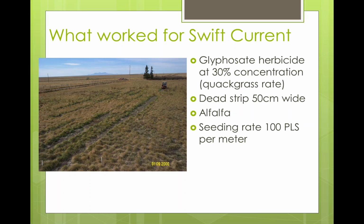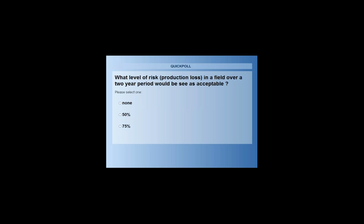All right. So just one more here right now. What level of risk or production loss in a field over a 2-year period would you see as acceptable? So none, 50%, or 75%. Pick the one that best fits your answer.